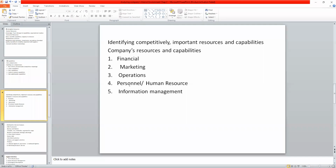Now, what is the main purpose here? To achieve the objectives of strengthening the organization, to build core competencies of the organization. So this is a very important part. Now, have you understood this part?